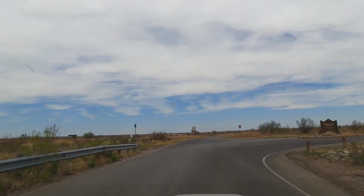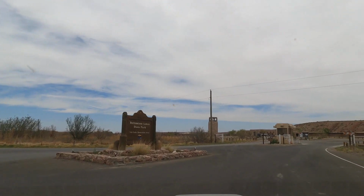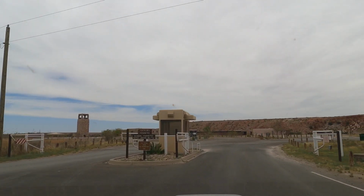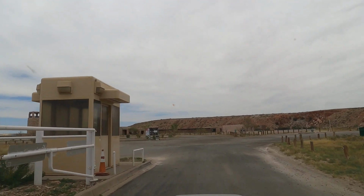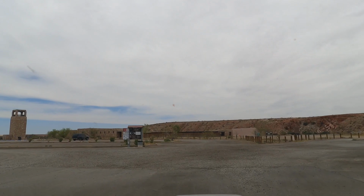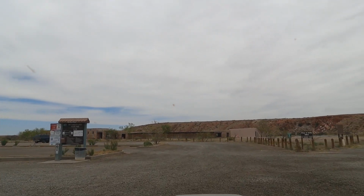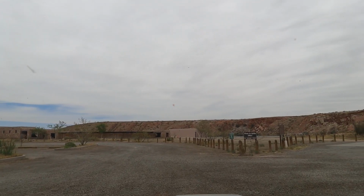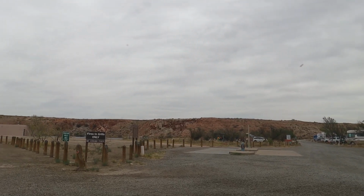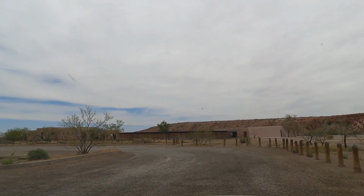But here you are. You make a right, and you're in the park, and this is Bottomless Lakes State Park right there. You come in here and check with the rangers. Usually I brag about them and they're not here, but I saw all the trucks at the station, so they're probably having a meeting. To the right here is the dump station, and straight ahead is where you can come. There are 6 sites, I believe, that have dump stations.